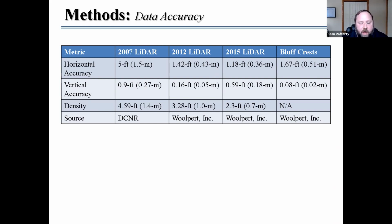So I'll be talking about the WALTER website. This is the Water and Land Technical Resources web center that we developed. So I will run you all through the website, what it features, and then specifically try to focus on some of the bluff resources that are available on that website.